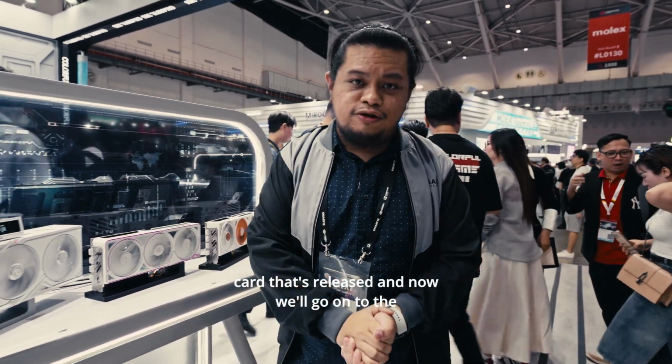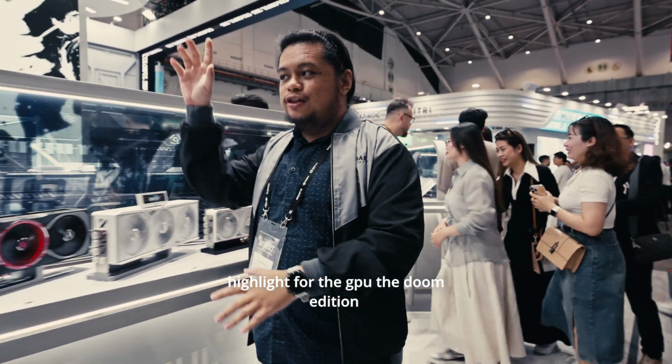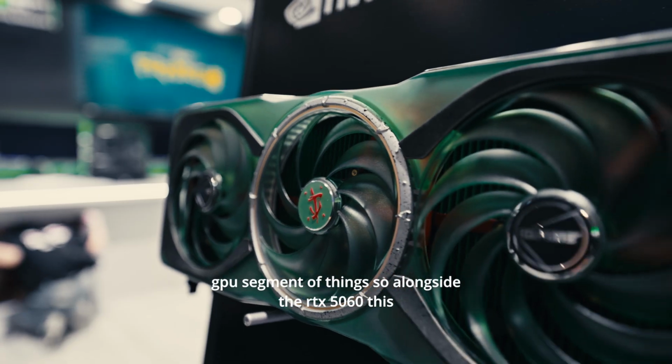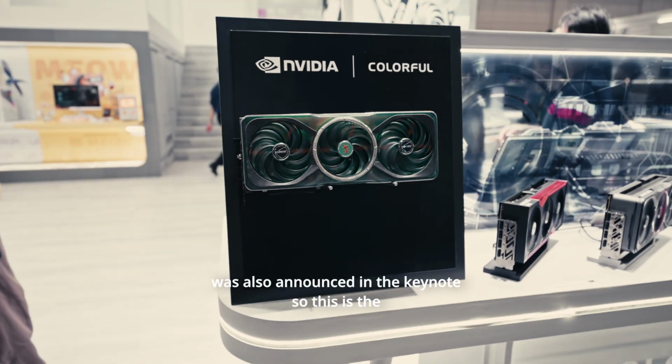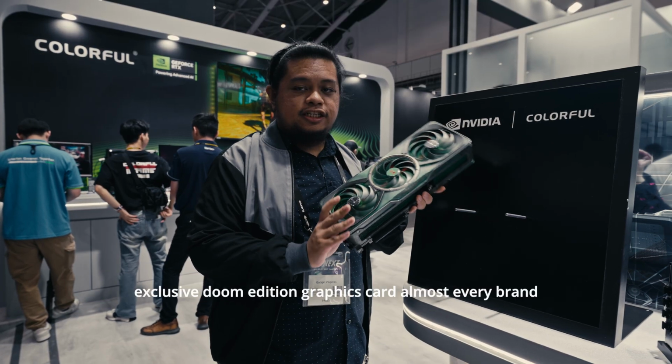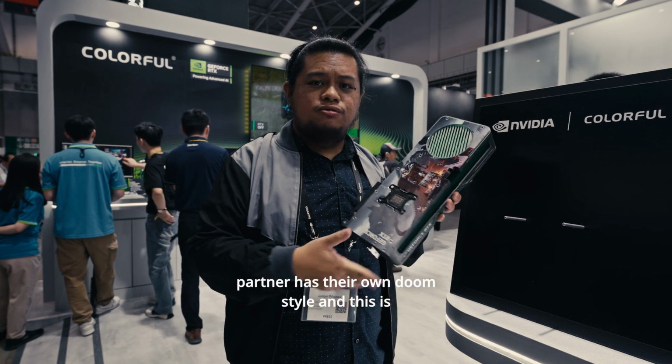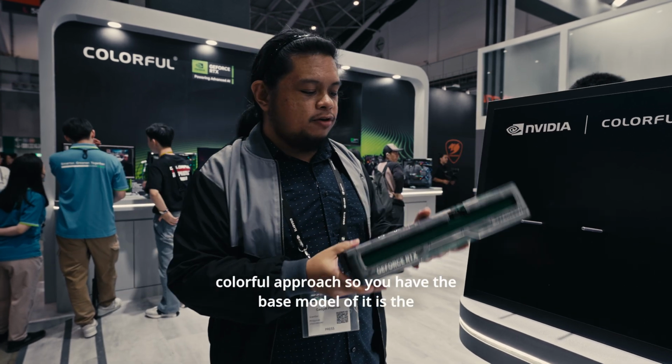Now we'll go on to the highlight for the GPU segment, the Doom Edition. Alongside the RTX 5060, this was also announced in the keynote. This is the exclusive Doom Edition graphics card. Almost every brand partner has their own Doom style, and this is Colorful's approach.